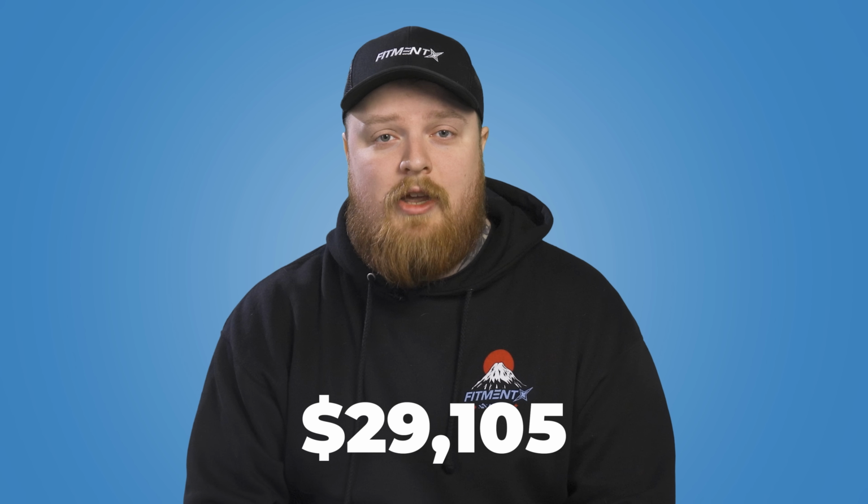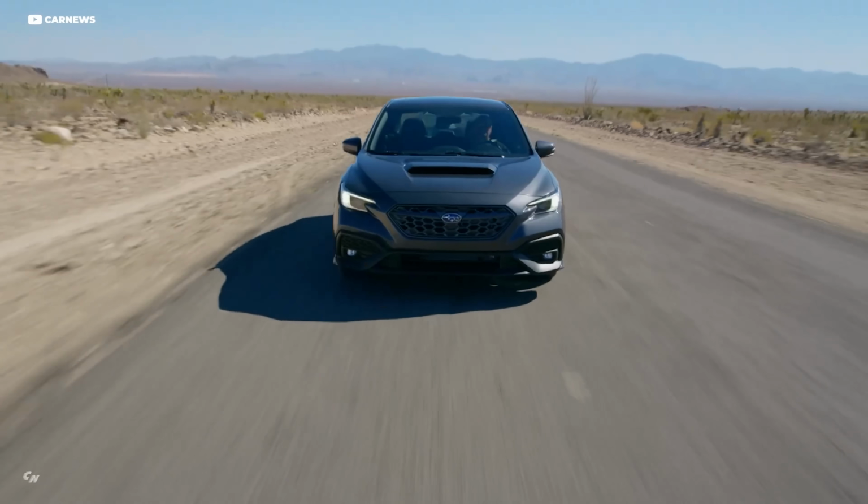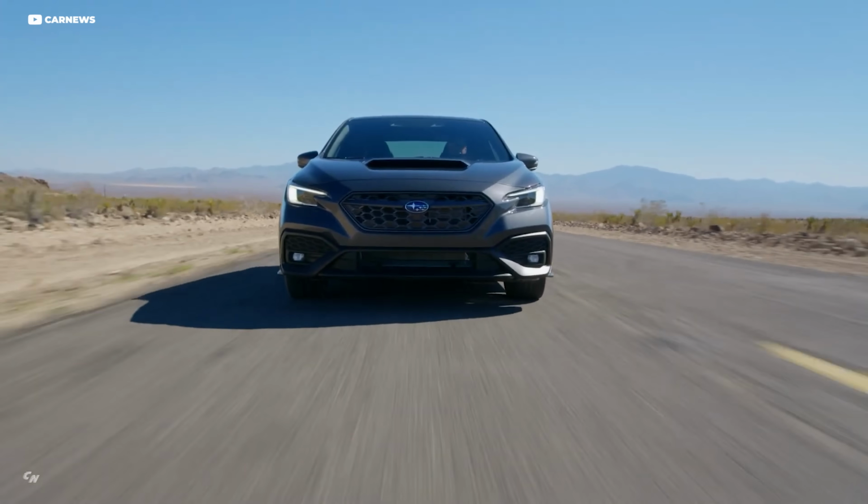That's a weird starting number. Thanks Subaru for trying to take my lunch money by tacking on the extra $5. However, one thing I learned doing some research on this, there is an available GT trim, the Subaru WRX GT. They just keep adding letters.